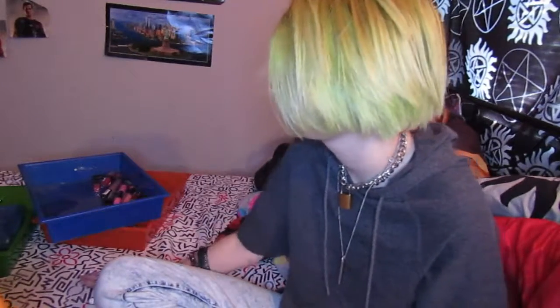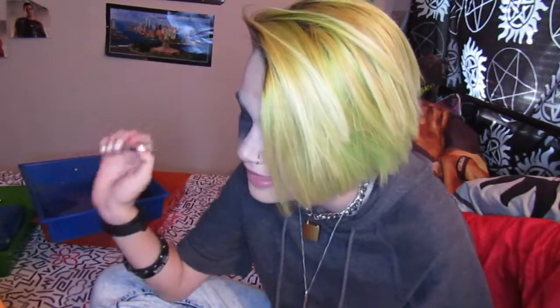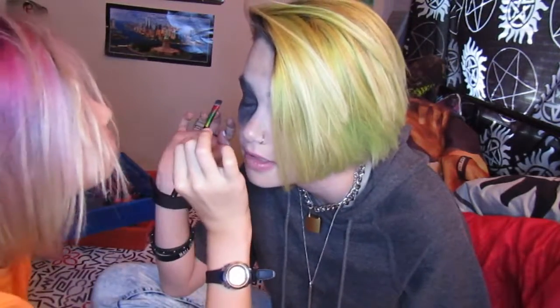Bro, you didn't even use the shade and you got it in the other shade. This is a mess. I'm gonna have to figure out how to get other colors out of the other colors in this palette.